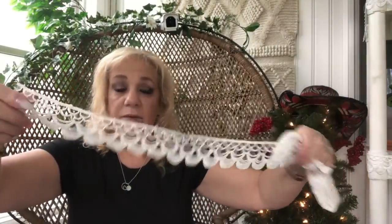Alright, last two items we have is this lace, which I'm hoping it's the same. I already purchased it on my last video. It was $2.08. I didn't take it out yet because I already know what it's like. It looks like it's very good quality. The lace, you get 3 yards of it. I like it a lot.